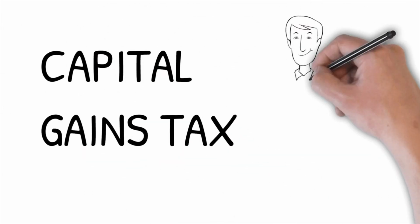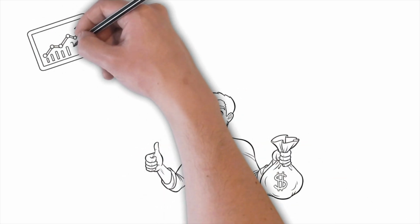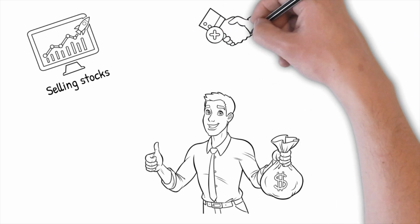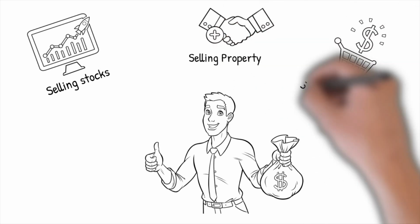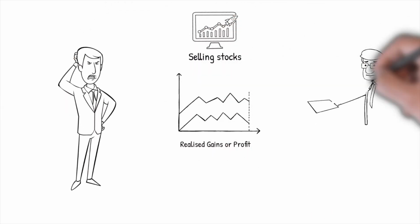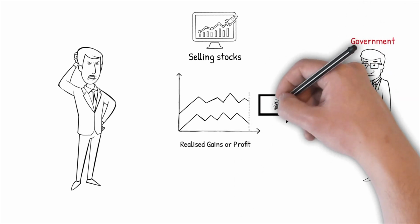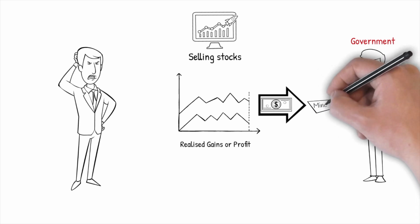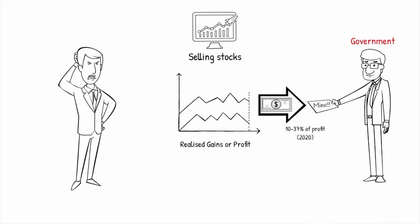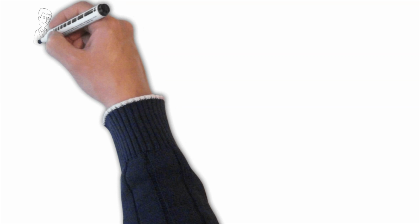First of all, what is capital gains tax? To put it in simple words, whenever you make a profit by selling your stocks, property, or any other assets, you need to pay some money to the government as tax on your realized gains or profits. It could be as low as 10% and as high as 37% as of 2020. Since it is a tax being applied to a capital gain, it is appropriately known as capital gains tax. And you will need to pay that when you file your taxes, unlike employment or salary based taxes that you pay with every paycheck.